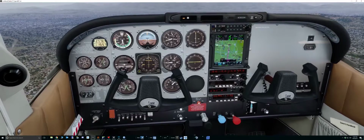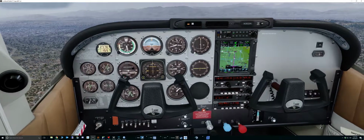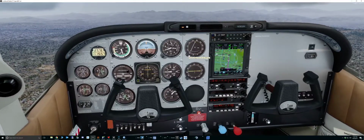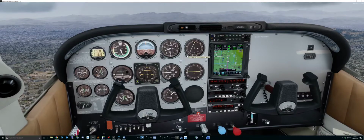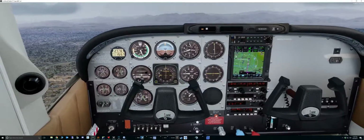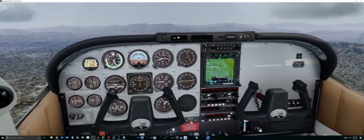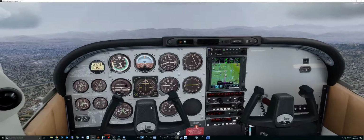Southwest 1, Los Angeles Center, climb and maintain flight level 230. Contact Los Angeles Center 133.55. Southwest 1, Los Angeles Center, climb and maintain flight level 280.